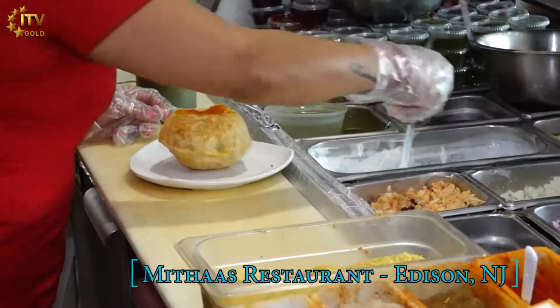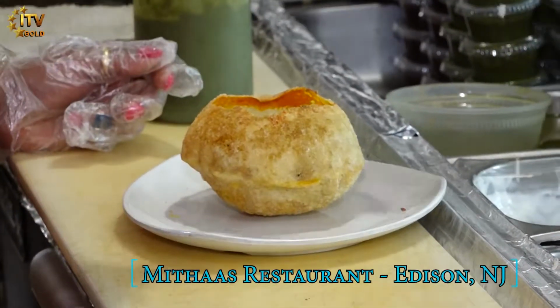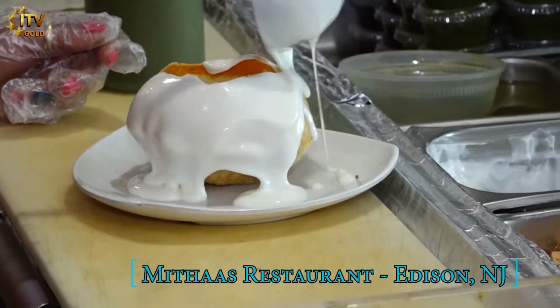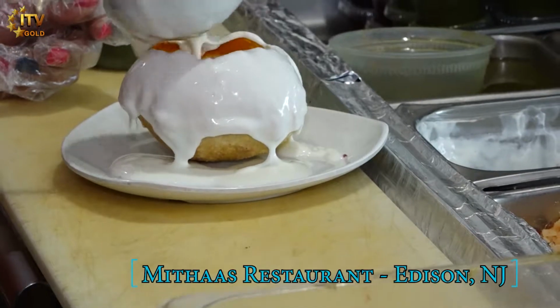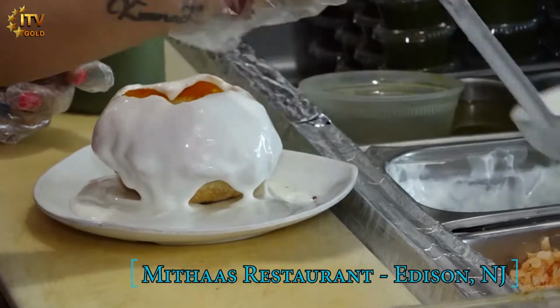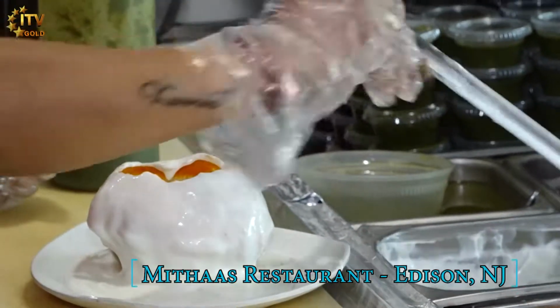Big like dough, that big puff. The reason it's big is because there's a lot of things going into it. It's stuffed with spicy potato, chickpeas, some onion, tomatoes, some raw mango, yogurt, different kinds of chutneys, and our secret masala, which the chef makes here in the kitchen. We blend our own masala.